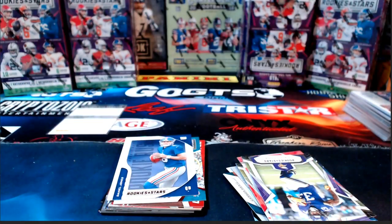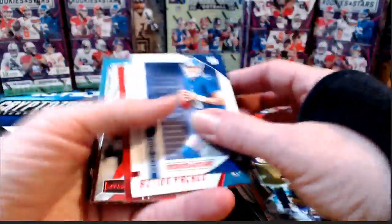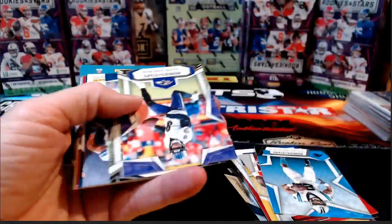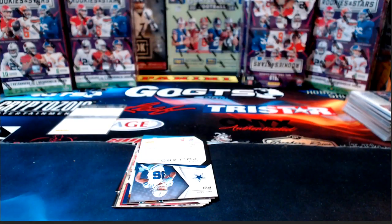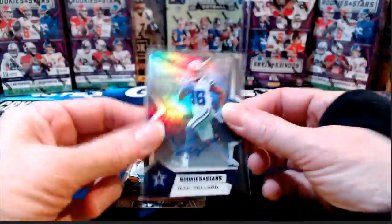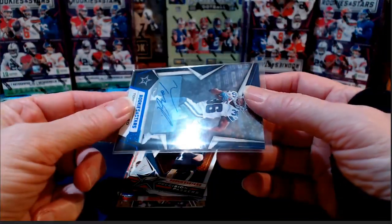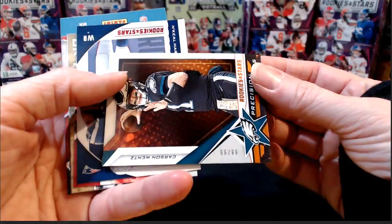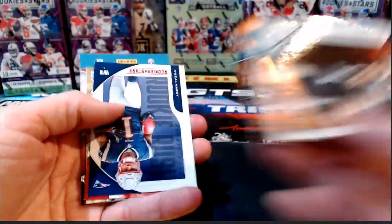Cooper Kupp to 99. Tony Pollard and the Dallas Cowboys. That is numbered to 60. And the Eagles numbered to 99.